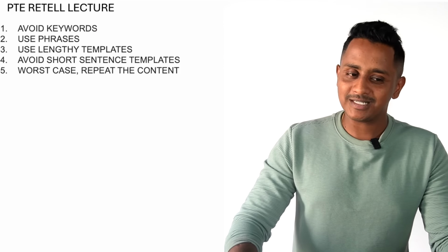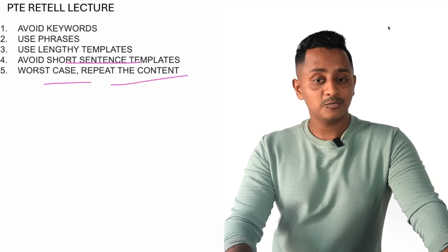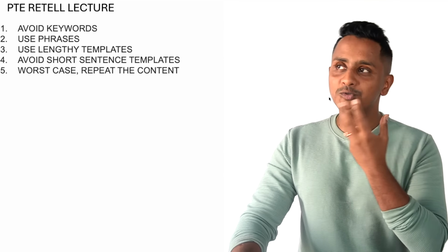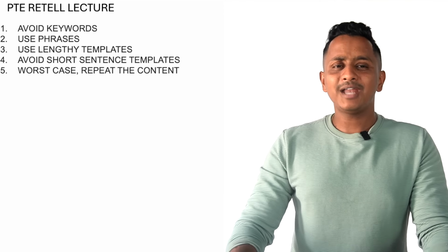Pushing of the car automatically happens. Avoid short sentence template. Worst case, repeat the content. What is worst case, repeat the content? Let's say you have written only 2 small sentences. I couldn't write more. Now what to do? Audio was very small. Very simple. Whatever you've written, repeat them multiple times until you speak the template.